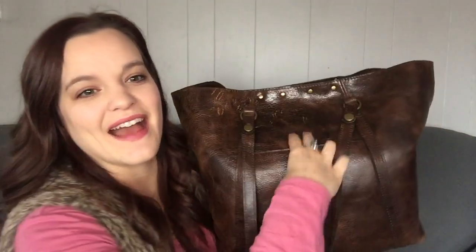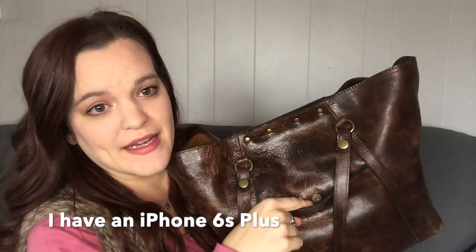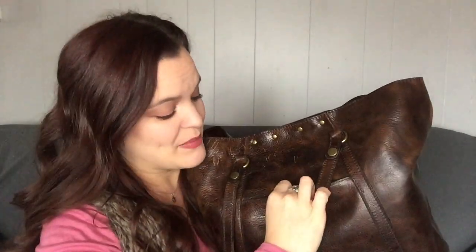The back of the bag has 1 slip pocket, and it doesn't quite go all the way down. My smartphone does stick up past the little magnetic snap, so it doesn't magnetically snap closed when my phone is in there, but it is down there deep enough that my phone doesn't fall out, so that's really nice. But that's the outside of the bag.